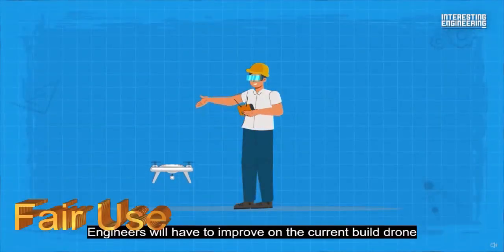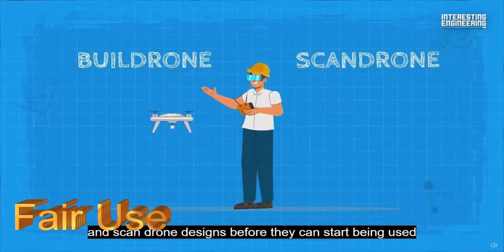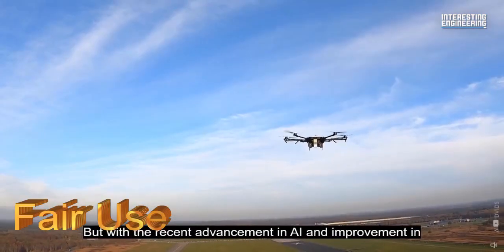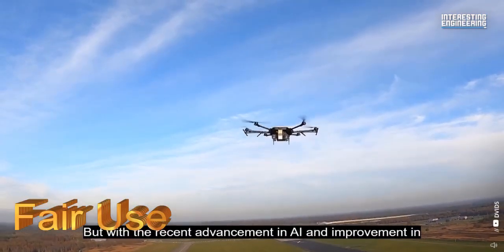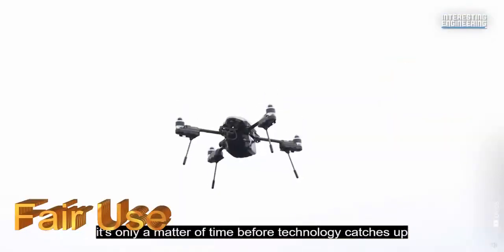Engineers will have to improve on the current build drone and scan drone designs before they can start being used in the construction industry reliably. But with the recent advancement in AI and improvement in drones, it's only a matter of time before technology catches up with the vision.